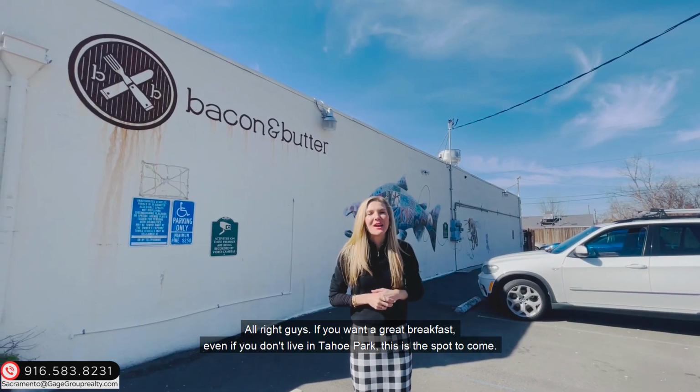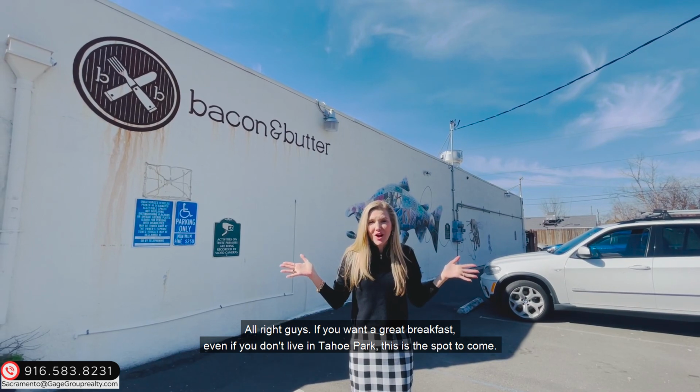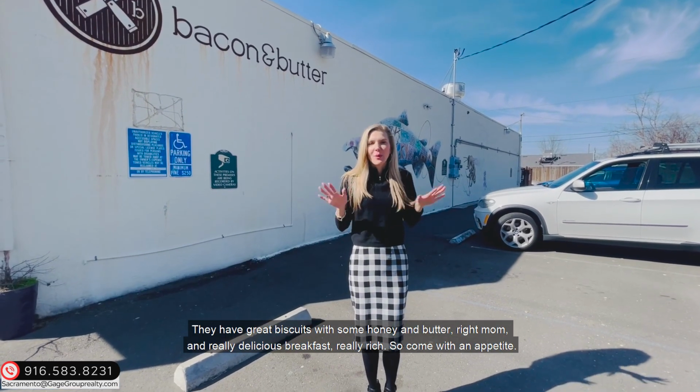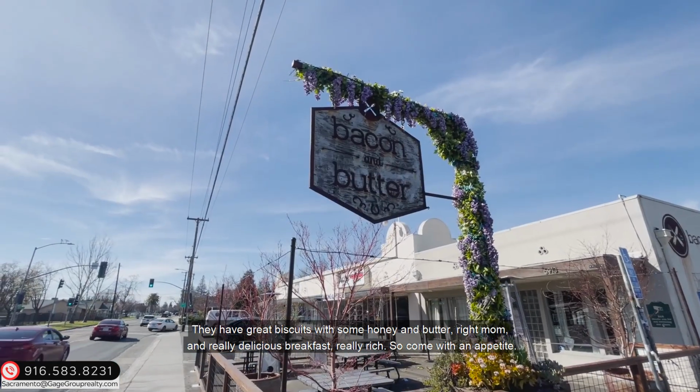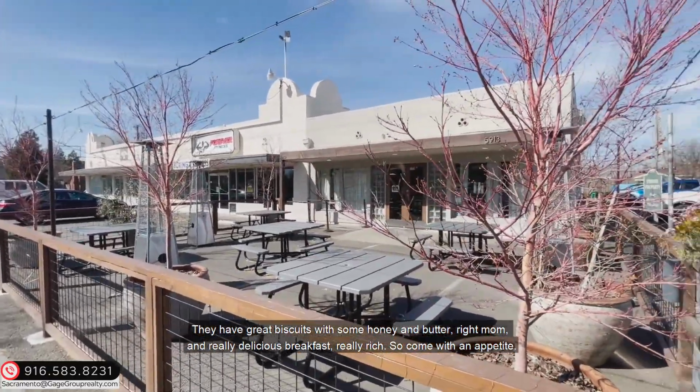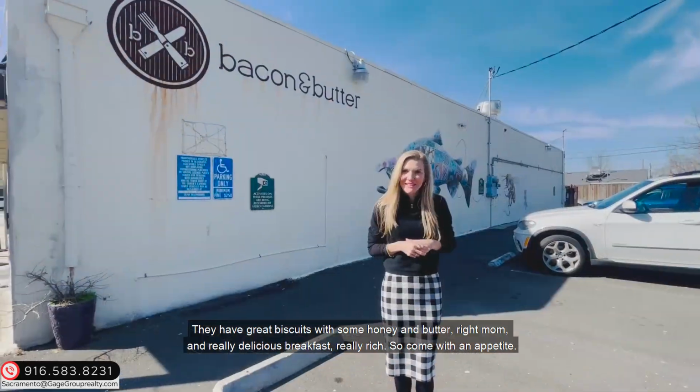All right, guys, if you want a great breakfast, even if you don't live in Tahoe Park, this is the spot to come. Bacon and Butter. On the weekend, there is a line out the door. They have great biscuits with some honey and butter, right, Mom? And really delicious breakfast, really rich, so come with an appetite.